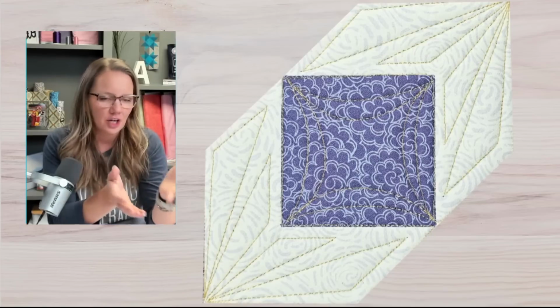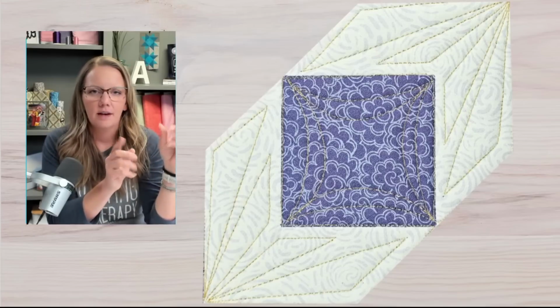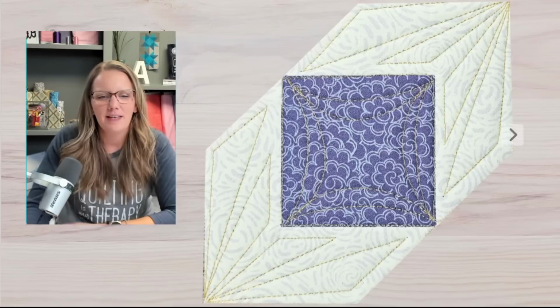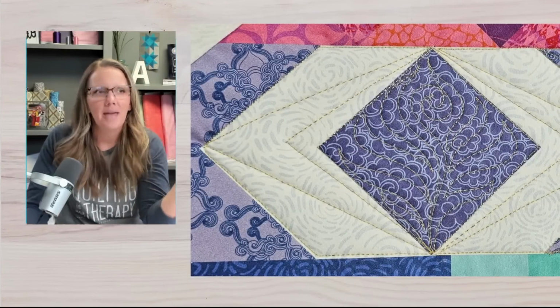Where do I want the attention to go, and how can I draw the attention to it? Do the outer points, are they cut off? Well, then maybe I don't want to draw attention to that. So sometimes that's about as deep as I'm thinking. So those were the three main designs.